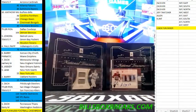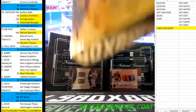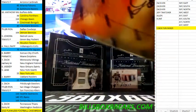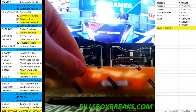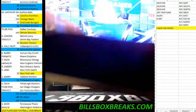All right, let's bust these up. Second half of the case. One more swig of my tasty brew, and we're on our way. All right, first box. eBay 115.